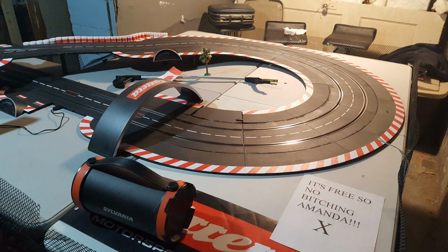I feel like I was a little too polite with the message I wrote. I was like, Amanda, it was free, so don't complain. And I put a little X, and that's what won me the bridge. We ended up winning a bridge. So I had to build the bridge and paint the bridge. I'm going to do a review of that when I get it. Hopefully soon, because this was just recent.